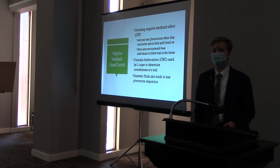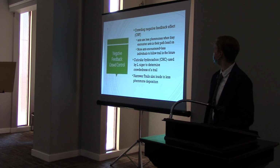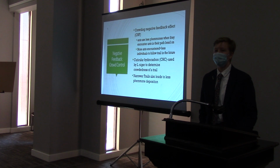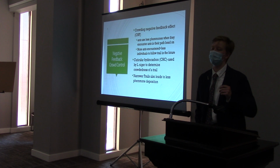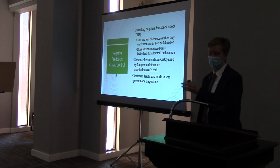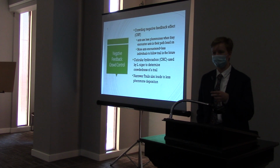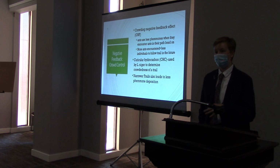Another way to control overcrowding and positive feedback is with the crowding negative feedback effect. This is when ants will use less pheromone when they encounter other ants in their path head on. So if they are going on a trail and they meet other ants or things that they perceive as ants, they will lay less pheromone trail because it is understood that ants are understanding where this pathway is. The way that Lasius niger recognizes themselves, amongst other things, is a particular hydrocarbon, which is just a compound that is found on them.